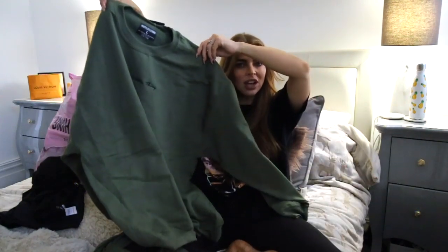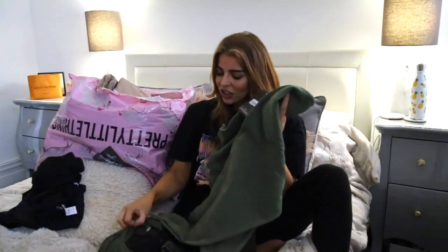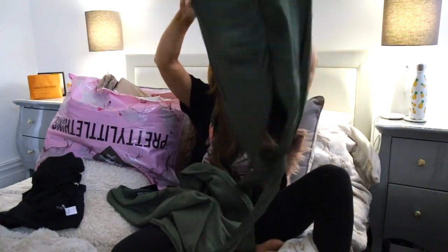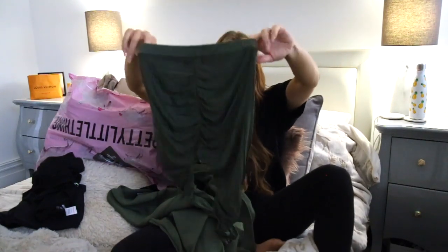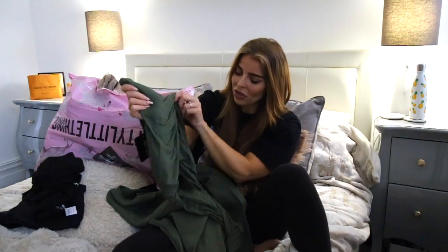And I haven't actually got a hoodie or a sweatshirt in this colour. Like I say, I live in black sweatshirts, so I thought I'd try this, and I thought, what would I wear it with? So I actually got it with some of the khaki leggings, and these are the ruched effect on the bum ones, which are supposed to be super flattering. So I got those, so we'll see how they look on the bum.